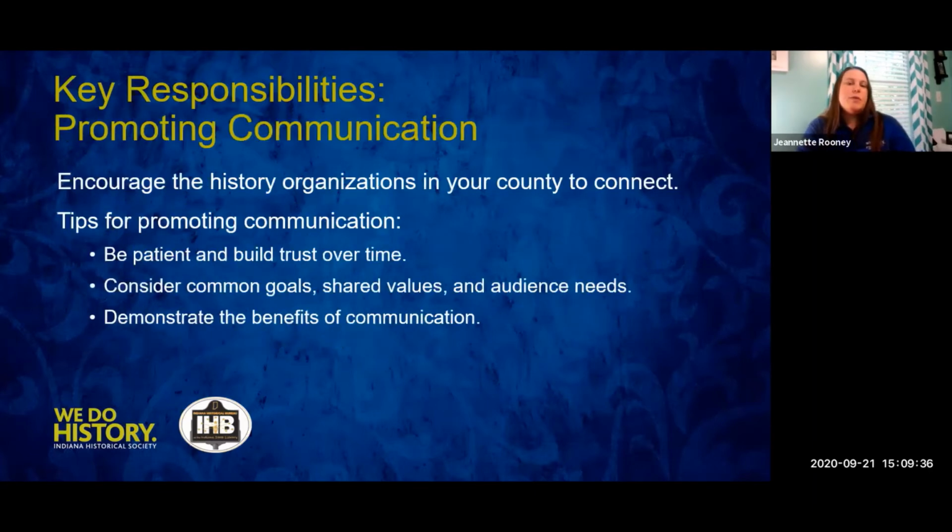Now, one other important aspect of the county historian position is to help connect the history organizations in your county. Some of you may only have one history organization, or you may have many, but either way, even if you're more closely associated with a particular organization, it's very important to maintain good connections with all of the local history organizations in your county, as your service is really to them as well. And one of the best things that you can do is help bridge some connections between them.